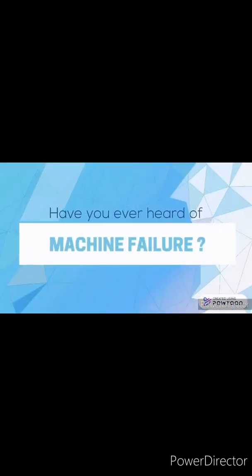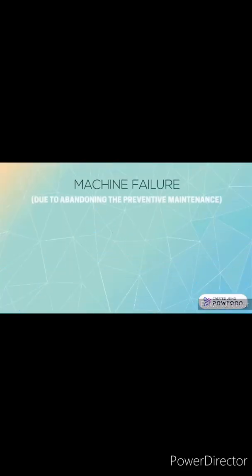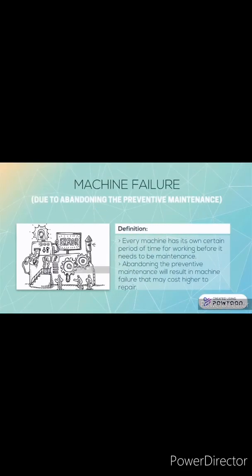Have you ever heard of machine failure? Machine failure due to abandoning the preventive maintenance. Every machine has its own certain period of time for working before it needs to be maintained. Abandoning the preventive maintenance will result in machine failure that may cost higher to repair.